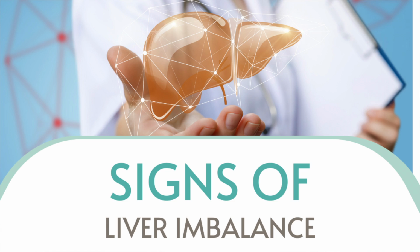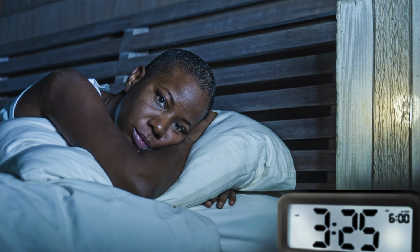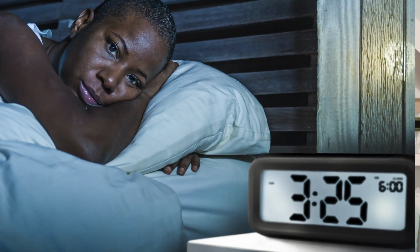For a lot of you ladies who've been following me for a while, you know I'm constantly highlighting that the liver is the heart of your hormone balance. And I want to share with you a few examples of how to know if your liver needs some extra love and support, i.e. potentially supplementing with selenium. If you find yourself waking up between the hours of 1 a.m. and 3 a.m., it's because of your liver. If you find yourself having hot flashes, that's because of your liver.